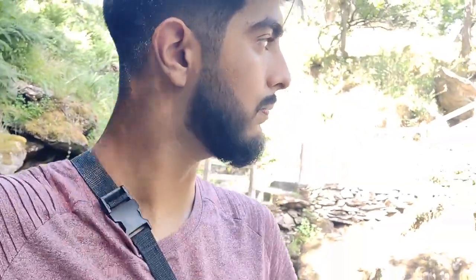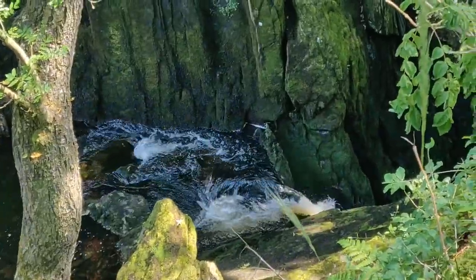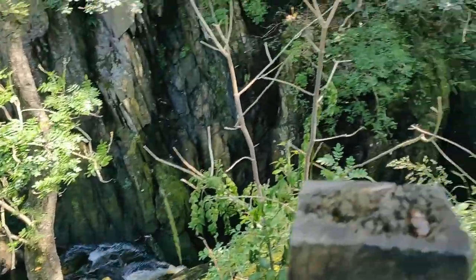Finished at the fourth waterfall, and now up to the fifth waterfall. It's on the kind of very thin bridge, which is see-through, so when you look down, you can see directly beneath you. But it's a very nice waterfall.